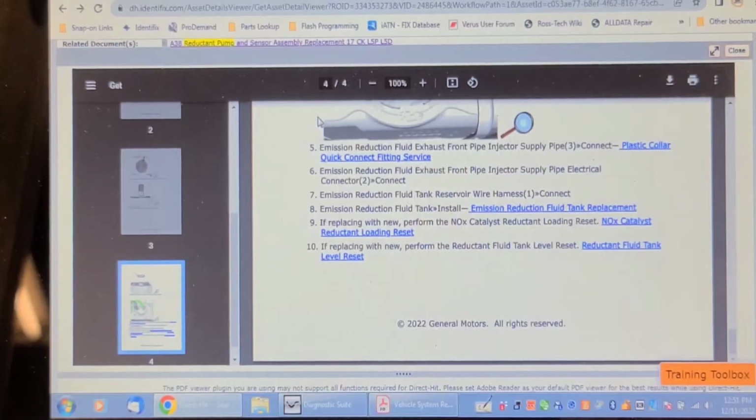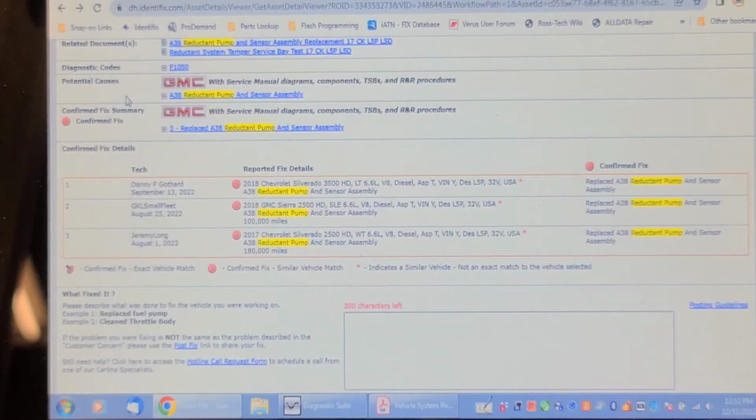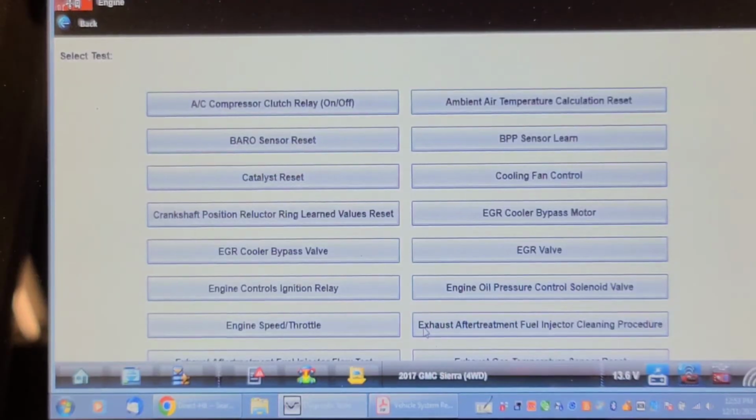So according to the service instructions, it says if replacing with new, perform a NOx catalyst reduction loading reset. And if replacing with a new, perform the reductant fluid tank level reset. So what's the NOx reset? You're not authorized to view the requested information. I don't know why these links don't work. I'll find it. So here's the procedure in the Snap-on scanner to do the NOx catalyst reduction load and reset. So click reset. Engine speed not zero. Just key on, engine off. Let's try it again. Shut it off. Just turn the key on.